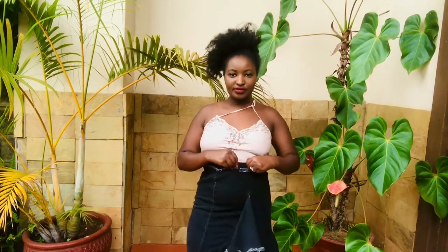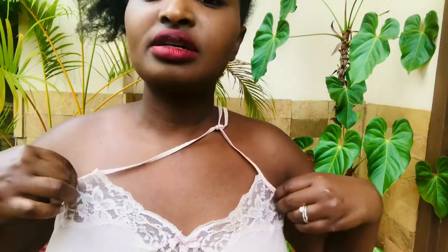So this is another outfit that I thrifted. This top, I bought it from the nightgown section. It was really affordable, so I thought it can be a nice top to wear with a trouser or a skirt. So this is how it looked like. As you can see, it has lace. That means it is from the nightgown section. And it really matches well.